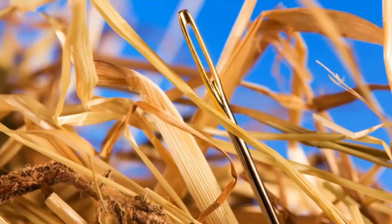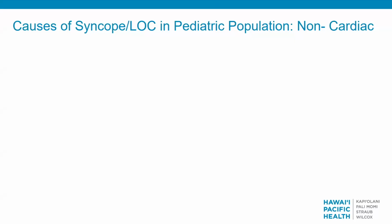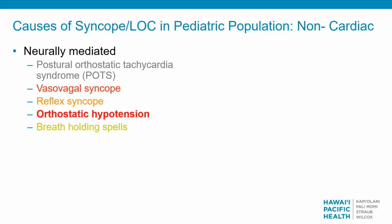So same thing. How do you find that 1% or less than 1% in the haystack? Well, let's just go over the causes of syncope. Again, this is the most common: neurally mediated, which is neurocardiogenic or whatever you want. Previously vasovagal, which is actually very specific. So what is the most common etiology of syncope that I see? You get up from sitting, you get dizzy, and you faint.